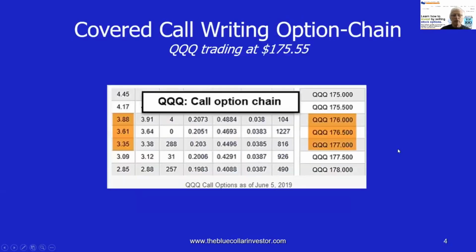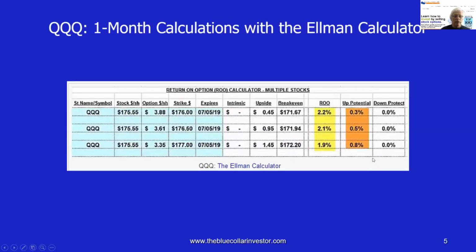Now, let's look at the call option chain first. When QQQ was trading at 175.55, we would look at the following strikes, near the money but slightly out of the money: 177, 176.50, and 176, all out of the money. Now, the pricing on these securities will be fed then into the Ellman calculator. Now, the 176 strike generated a premium of 388, and that would give us a return on our option, or ROE, of 2.2% for our initial time value return.